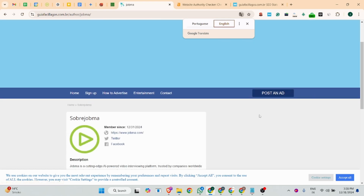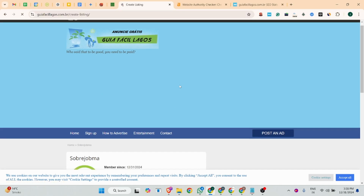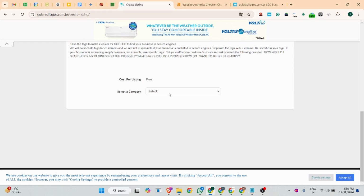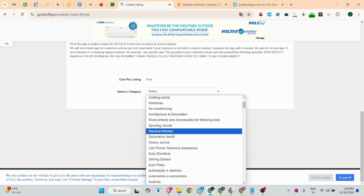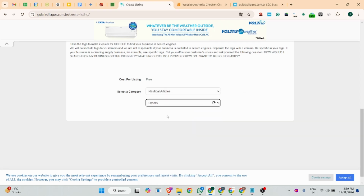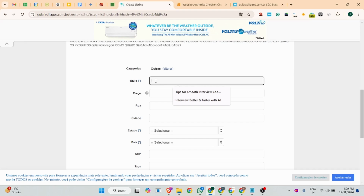Okay, so first you will click on the post an ad button, and there you will see you can select your category. So our category is recruitment, so let me check whether this is available or not. And I have selected my category, and you can choose any other option. Then after that you can click on the go button, and there we can update our classified ad details.